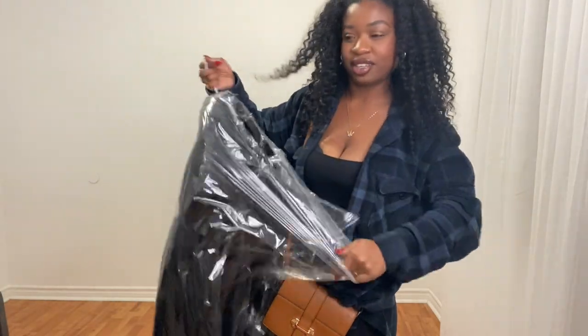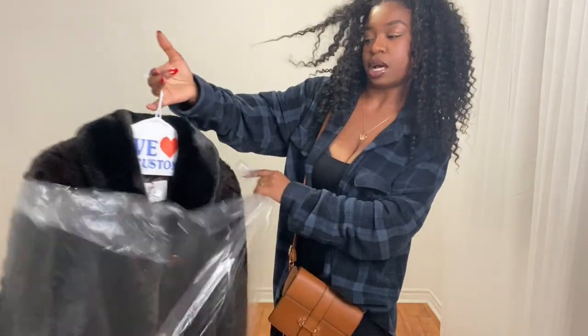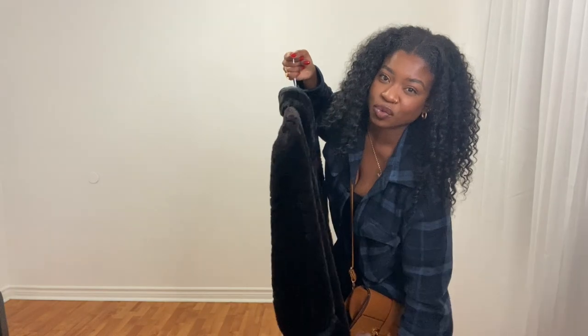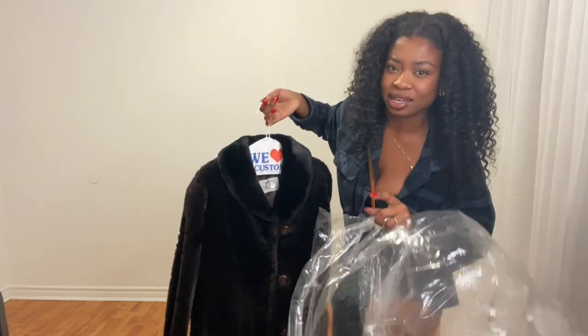Just like that. And then I live in Canada, so I don't trust this weather. I'm gonna bring my coat just in case. One sec. So I got this dry cleaned the other day. So it's absolutely perfect. You guys, I got this coat from the thrift store. I think I said it in one of my other videos.